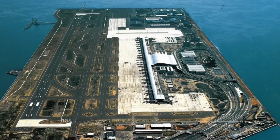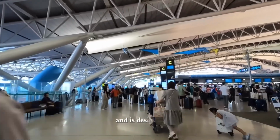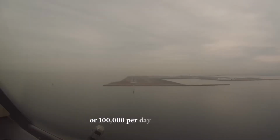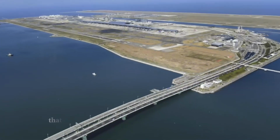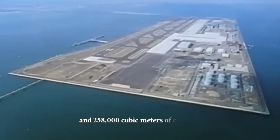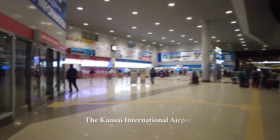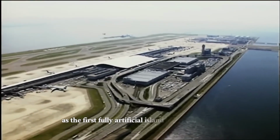The terminal has a floor area of around 296,000 square meters and is designed to handle 28 million passengers per year, or 100,000 per day. The Kansai International Airport is a 1.7 kilometer long structure that was built on a man-made island in Osaka Bay, Japan. An estimated 181,000 tons of steel and 258,000 cubic meters of concrete were used in the construction of the airport. The Kansai International Airport first opened in September 1994 as the first fully artificial island offshore airport.